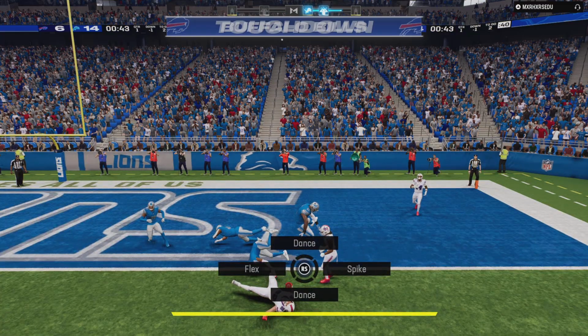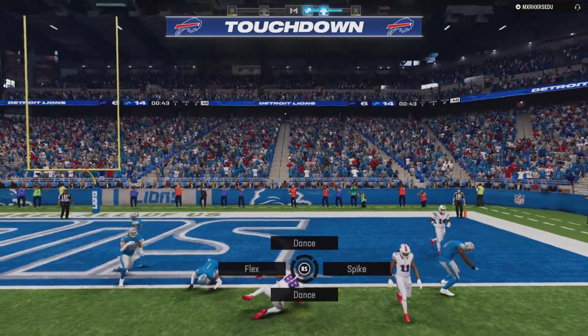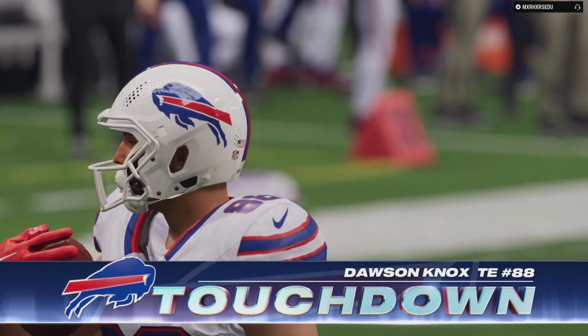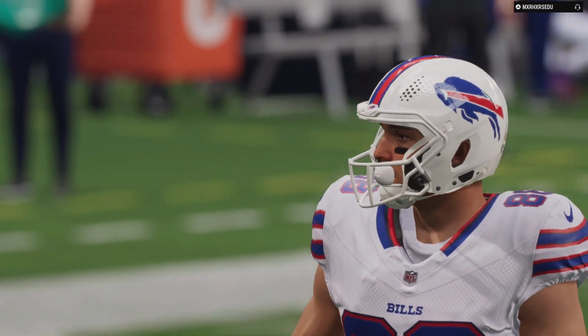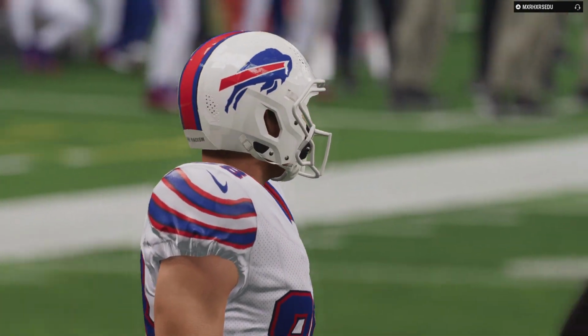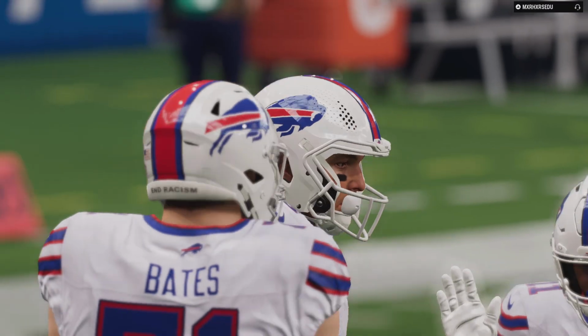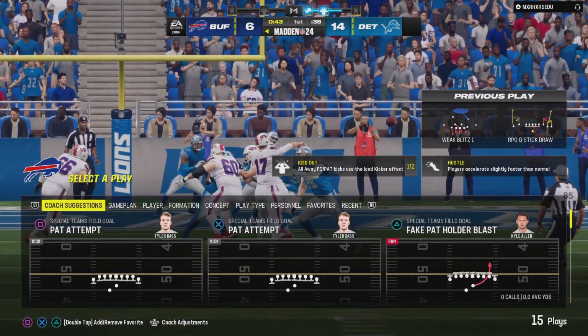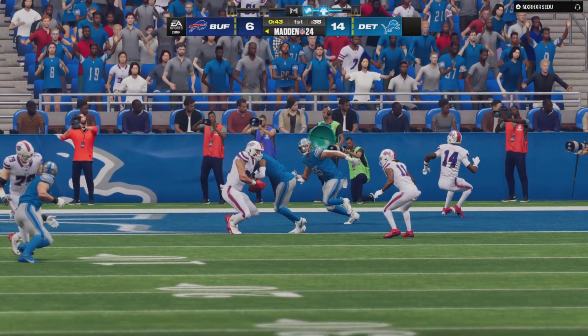Touchdown, Bills! Dawson Knox, a touchdown grab from Josh Allen. And the Bills are back within a score. Had the option to hand that one off or run it himself, but instead, a really easy, quick pass. I like the way they made a decisive decision and got it right to the receiver. One move later, he's in the end zone.